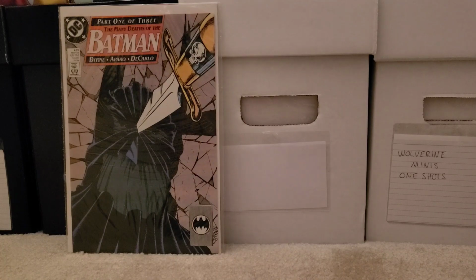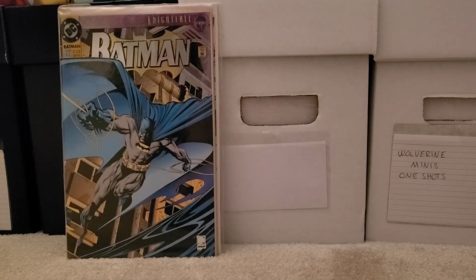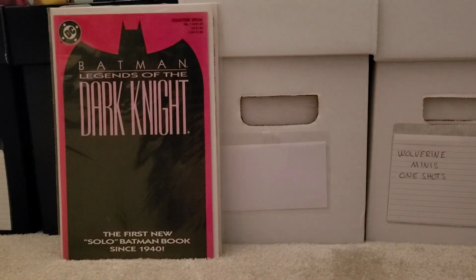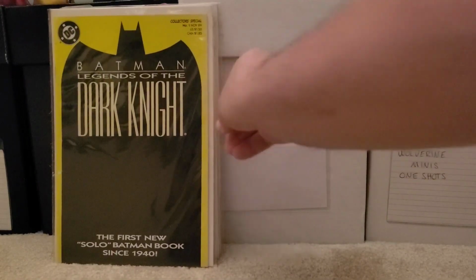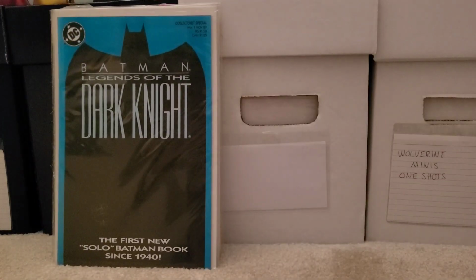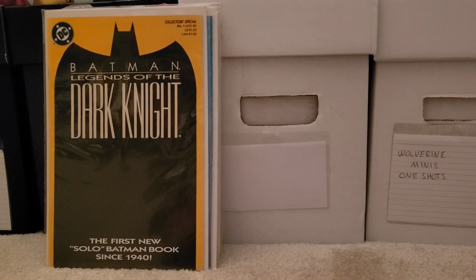Batman 433, that was a run filler. Batman 500 is a minor key. We've got Batman Legends of the Dark Knight: there's the pink cover, the lime green, the teal, and the orange cover. I needed a couple of those, but those are minor keys also.